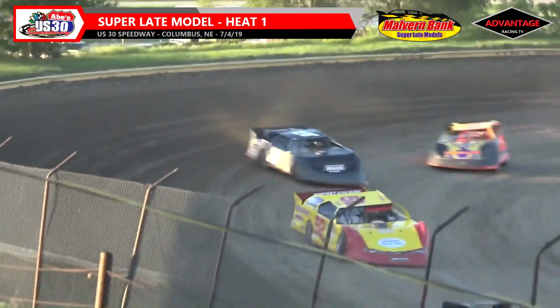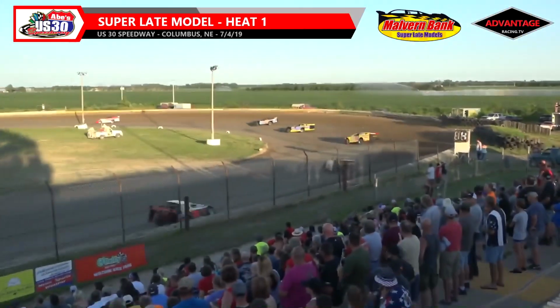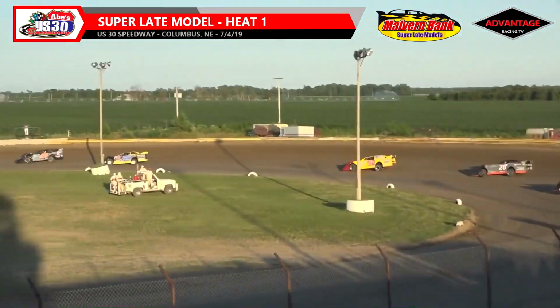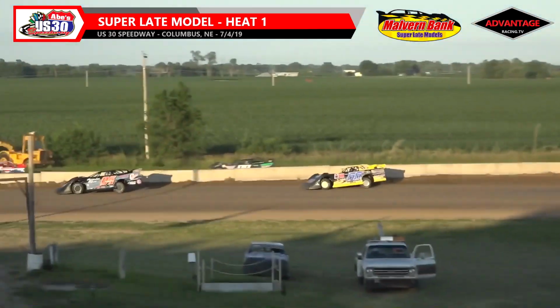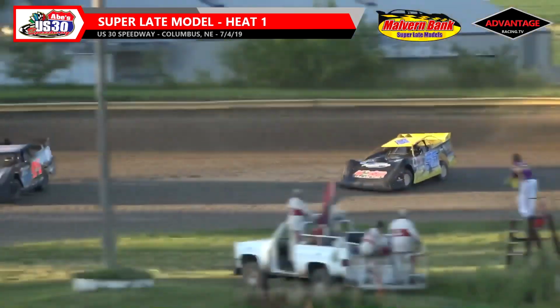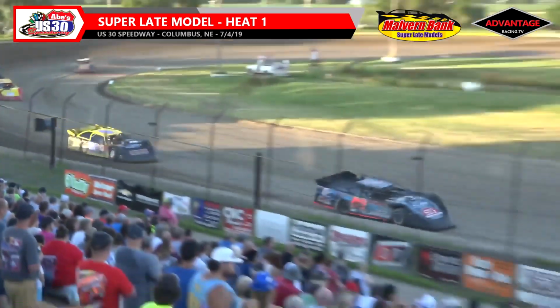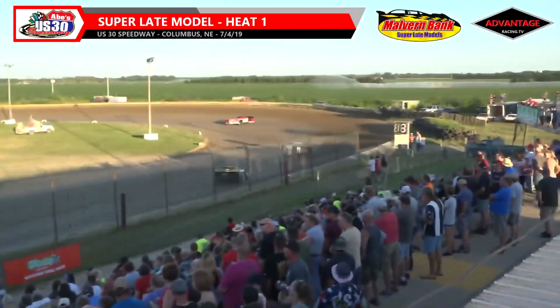Nick Deal trying to hunt him down. Deal coming off a 5th place finish last Saturday out at McCool Junction. Deal now starts to set his sights on the 04 of Pospischel. That's for the second spot. Top 14 in passing points move on to the A main event. Corey Zeiner continues to show the way. He's led the whole race so far as we continue to wind down the laps.